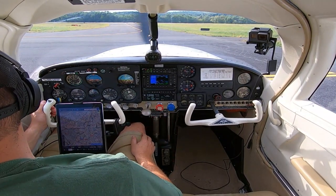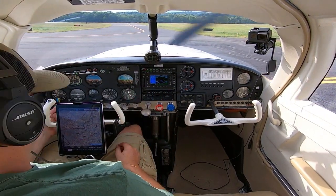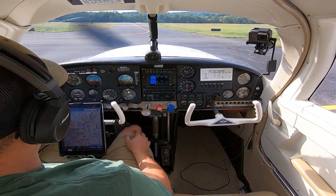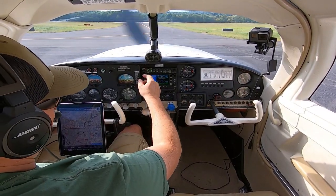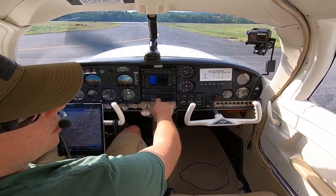Four Delta Sierra, okay. Right there, one, two, two, we're all down. Set, ready to taxi. Checklist one is complete. Traffic, so we're trimmed for takeoff. We have flaps at 15, mixtures full rich, props full forward. We have all of our lights on. Fuel pump will come on shortly.